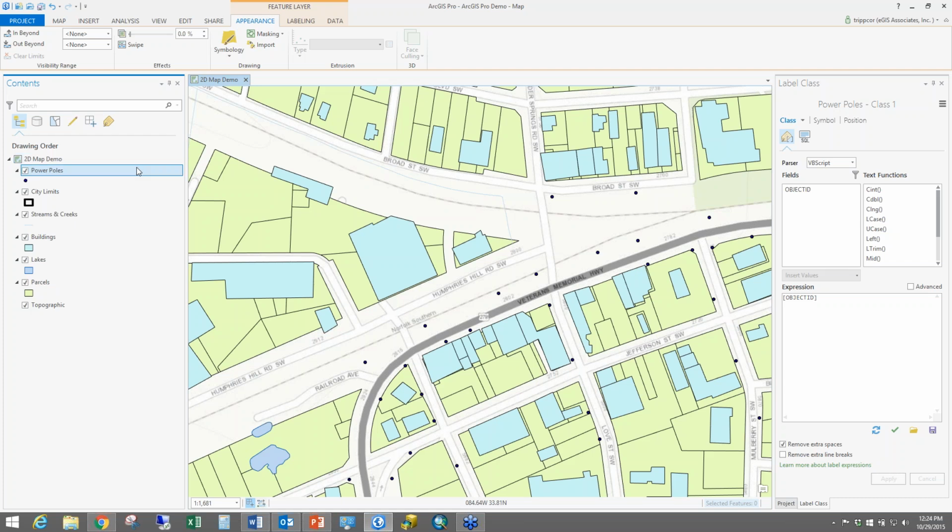No, it doesn't replace Maplex. It replaces the labeling manager that was in ArcMap on the labeling toolbar. That's what that one replaces.